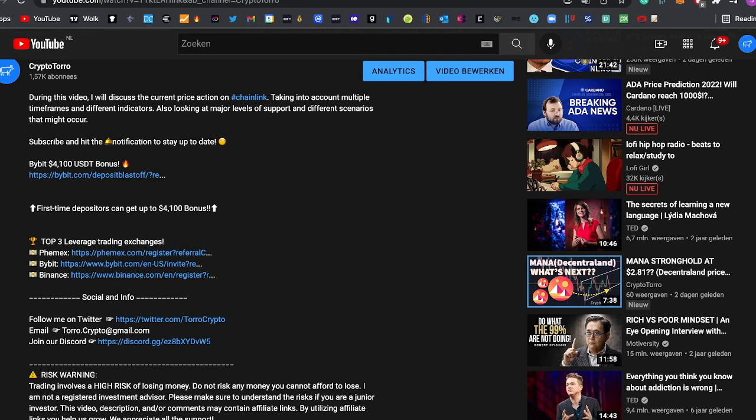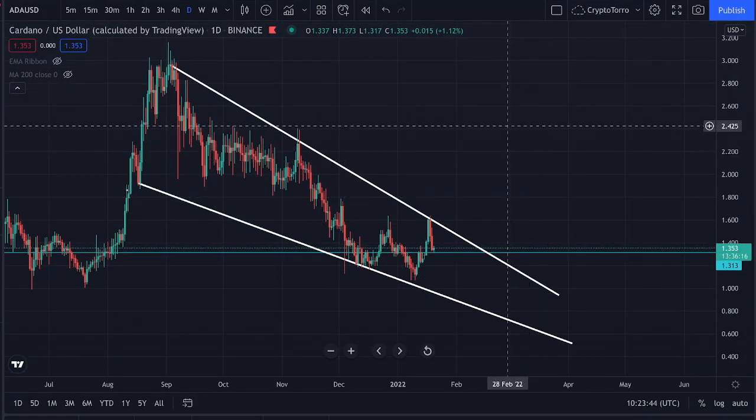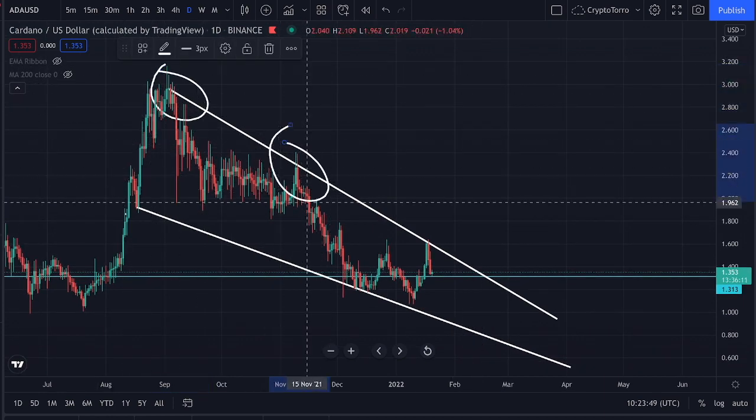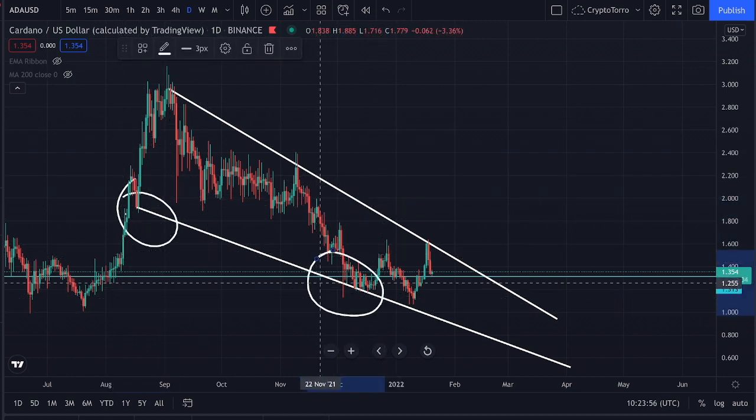And let's get started on the current price action of Cardano. What we can clearly see right now on the daily time frame is that we are inside of this falling wedge pattern, and what I think is actually crucial right now is that we have seen multiple touch points underneath this descending resistance, but also multiple touch points on top of this descending support.